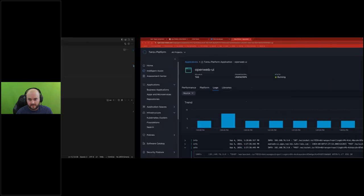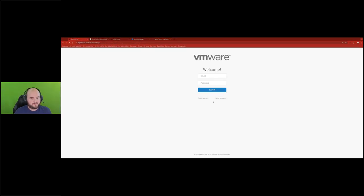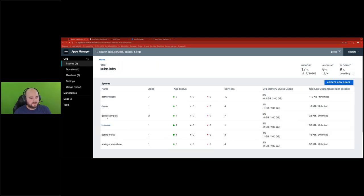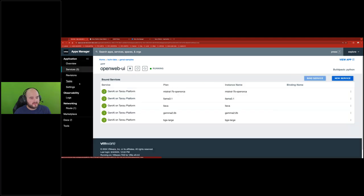So yeah, Open Web UI, we saw that here. Let's refresh and log back into Apps Manager. Go into my org. I'm going to go into the GenAI samples org, and you can see how that maps to that business application we saw on the Tanzu Platform Hub. We'll go to Open Web UI, and we can see all the different services wired up.